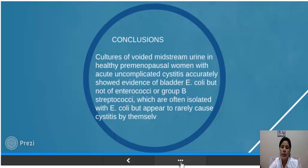Conclusion: cultures of voided mixed urine in healthy premenopausal women with acute uncomplicated cystitis accurately showed evidence of bladder E. coli, but not of enterococcus or group B streptococcus, which are often isolated with E. coli but only rarely cause cystitis by themselves.